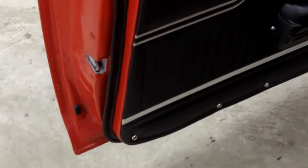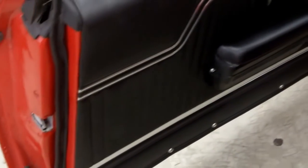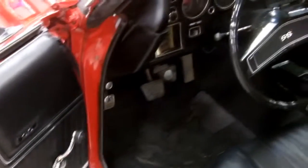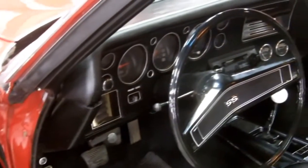It has beautiful black SS interior, wonderful door lips all the way around, as you can see by the photographs. Beautifully powder coated undercarriage. Brand new seats in here, guys.